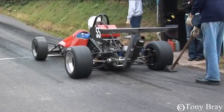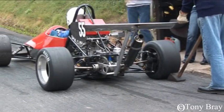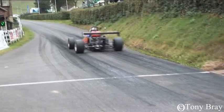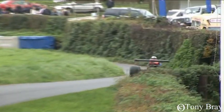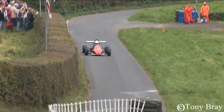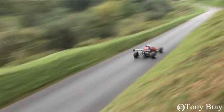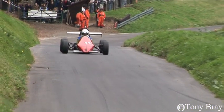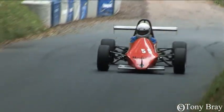Adam Steele is certainly one of the men to beat in this class with his Suzuki-powered Marlin. He holds the 600cc racing class record on several British hills and has Dave Aldridge's Shelsley record, set just a month ago, firmly in his sights. He's really pushing the tiny fuel-injected car into the S's on this run, and the record could be on.